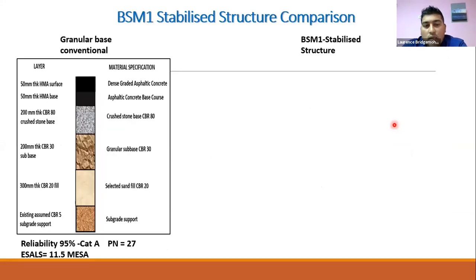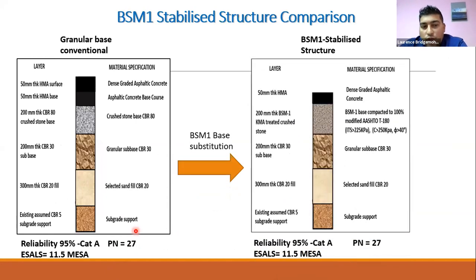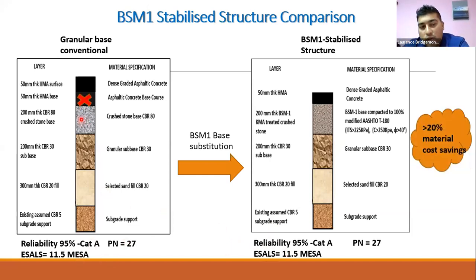Similarly, when we consider a granular-based conventional flexible pavement structure with a carrying capacity of 11.5 million standard axles, and the introduction of a 200 mm thick BSM equivalent thickness treated layer, we recognize that owing to the increased carrying capacity of the BSM layer, the pavement structure has an overall equivalent carrying capacity, which allows for the removal of a base layer in this particular pavement structure. This can contribute to material cost savings of up to 20%.